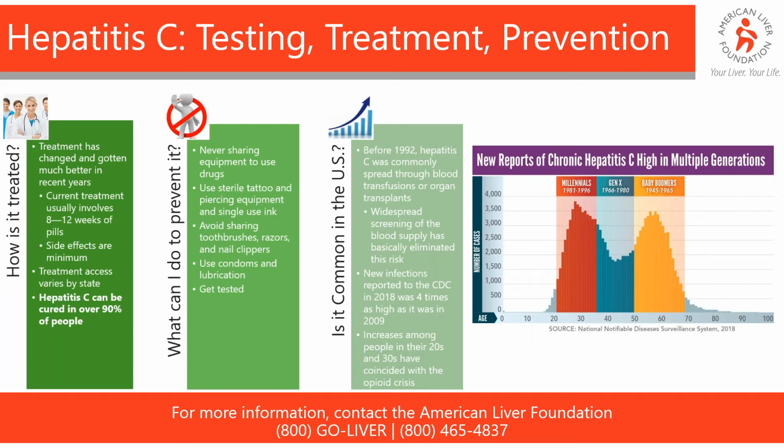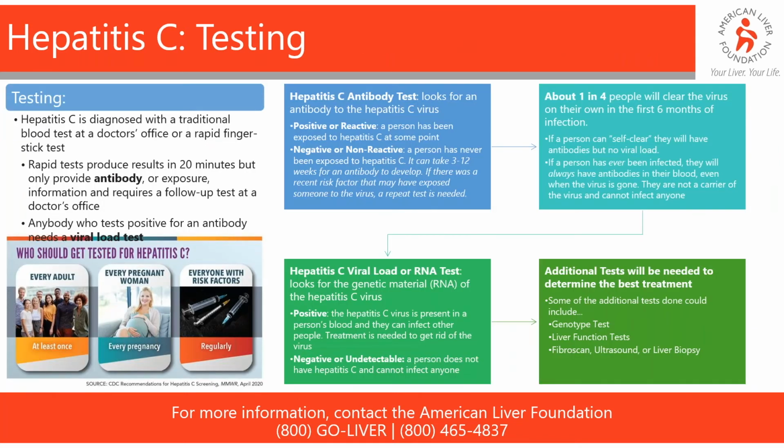Interestingly enough, as of late, we're seeing that a lot of people who are baby boomers are showing up now with hepatitis C. And why is that? It's because many of these people may have had blood transfusions, they may have gotten blood prior to hepatitis C being identified in the blood supply, and so they're showing up with it.